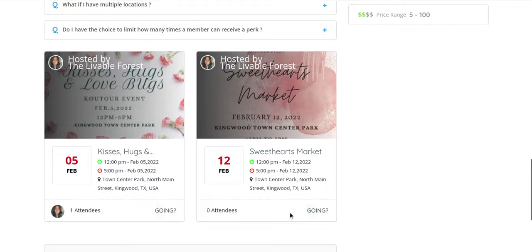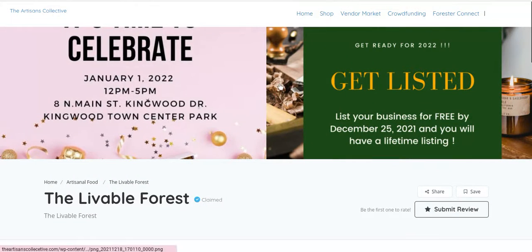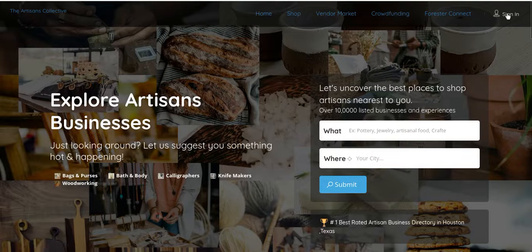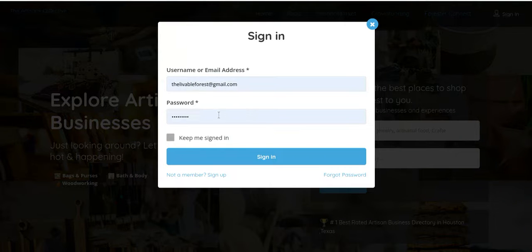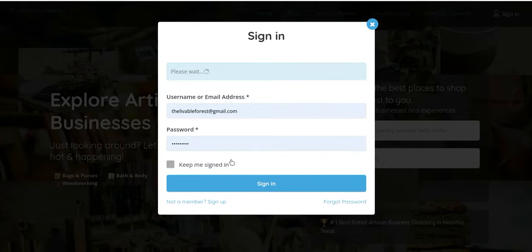And then here are all the events that you created. They will show up on your listing, so people can actually go to the event, and they can actually say that they're going. So let me show you what it looks like when you log in as a business. So first off, if you are not a member or you do not have an account, you can sign up, and then it's a really quick sign up. So I'm going to go ahead and sign in.